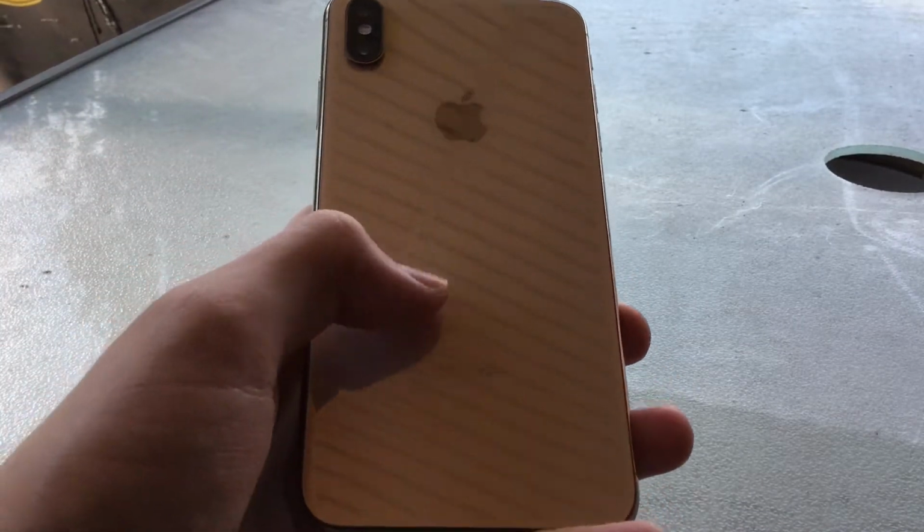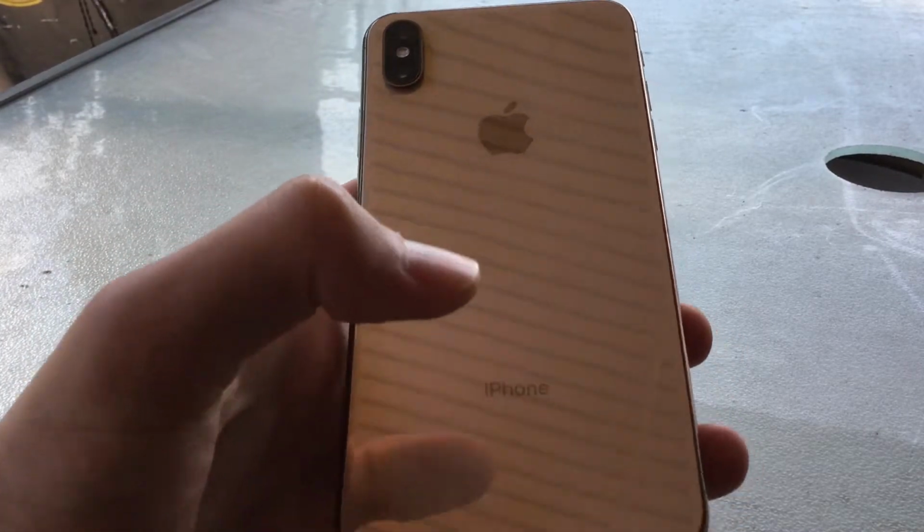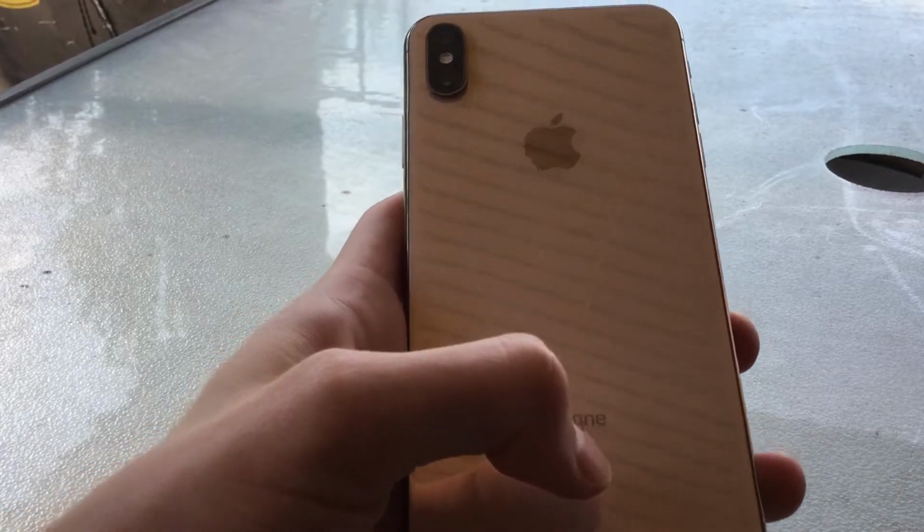The only negatives I'd say is maybe the back. It gets all full of fingerprints. That's a pretty significant negative about this phone.